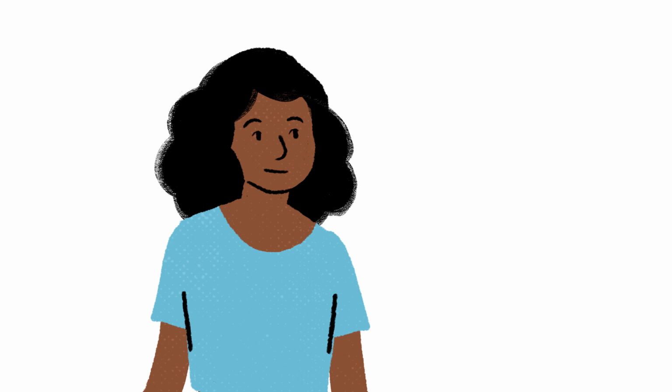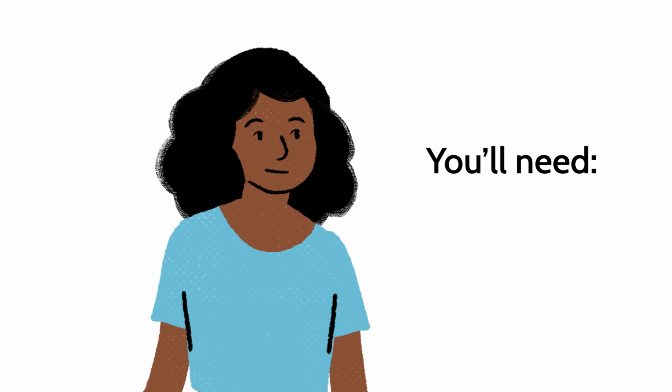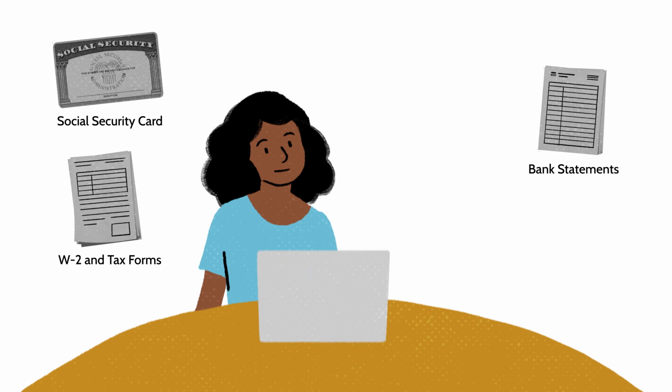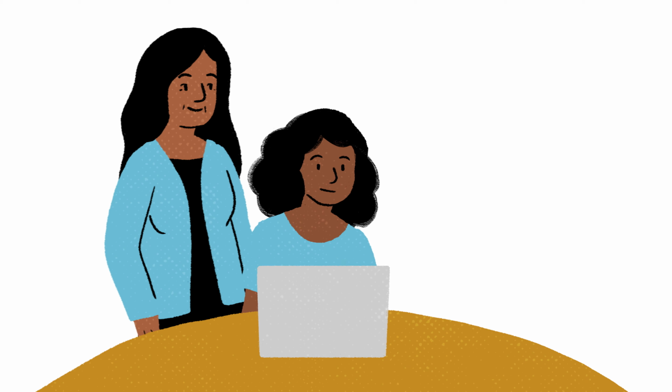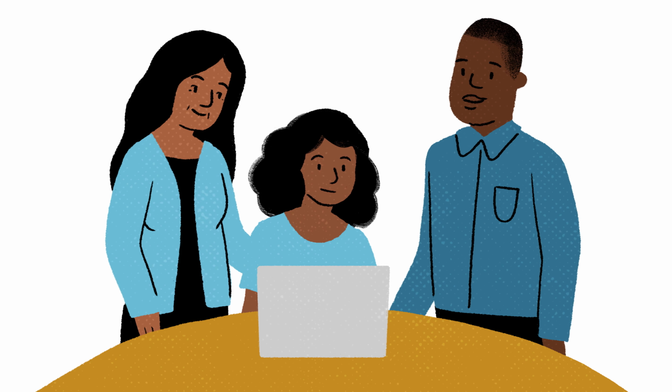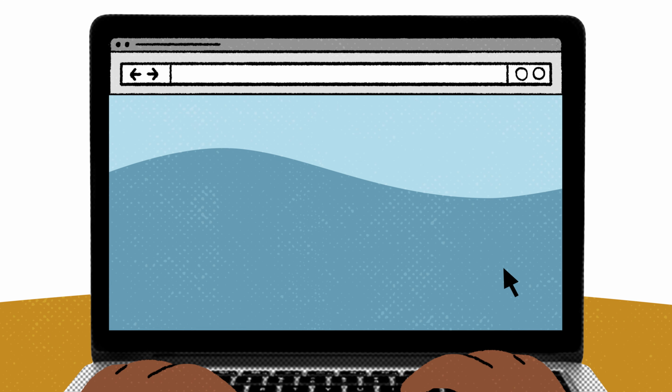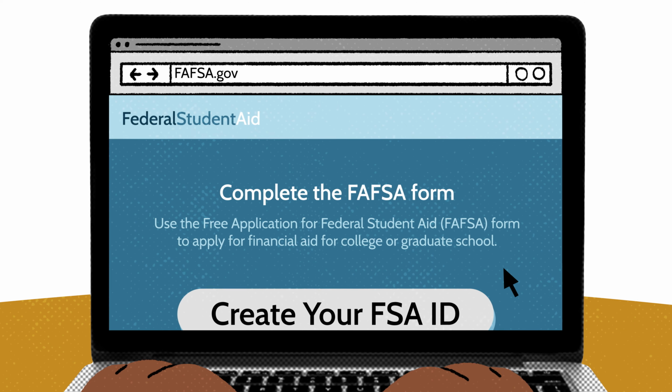Depending on your citizenship and financial independence, you'll need a combination of the following on hand: your Social Security card, your W-2s and tax returns, and your bank statements. Keep in mind that if you are a dependent, you will also need your parents' W-2s, tax returns, and bank statements.